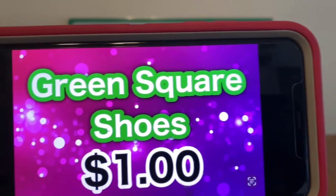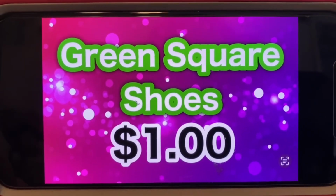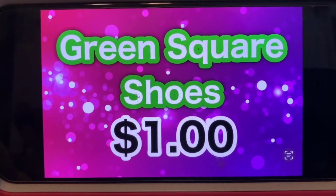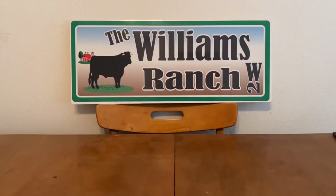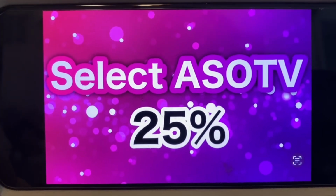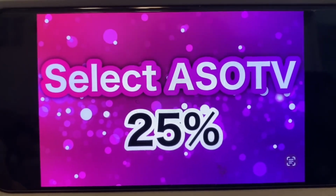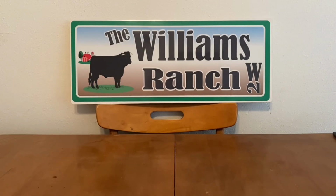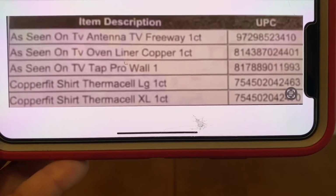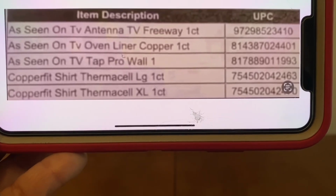We've got green square shoes at $1. These are still out there. You just got to look for them. But yes, we still have green square shoes at $1. We have some Select as seen on TV at 25% off. And here's the list for those Select as seen on TV. Item description to your left, UPC to your right.